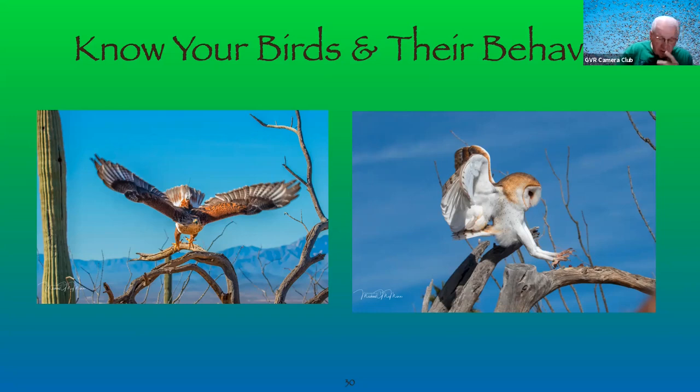When they're doing a raptor free flight, I used to go almost once a week to the Desert Museum. I'm a member. I'd go to shoot it, and my wife would say, why do you keep going? Same birds, same activity. You get different shots all the time. And I'm looking for something called the shot.